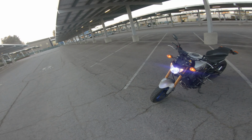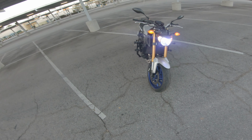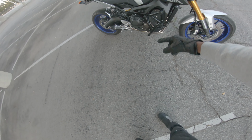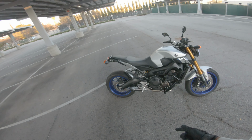If you didn't know what I was riding before, this is my 2015 FZ09. I've done a little bit of work to it. I have the cages, the blue halo light to match the rims. It's a little bit off, but it's okay. I got a full system rolling through here, just, you know, that Amazon special exhaust. It does what it needs to do.